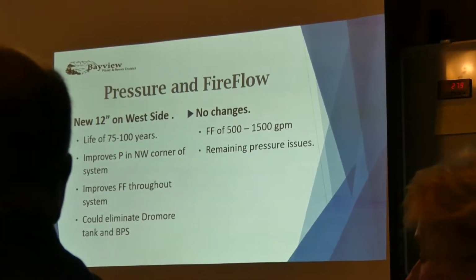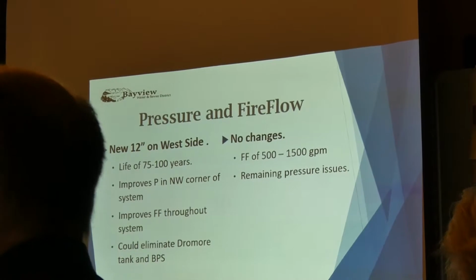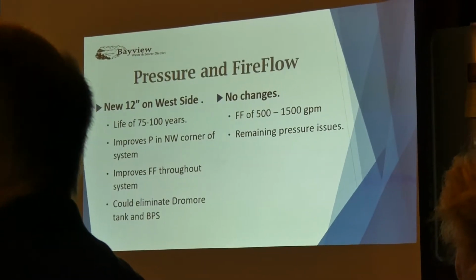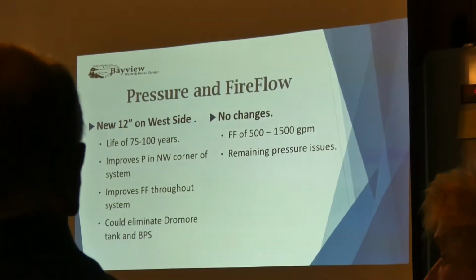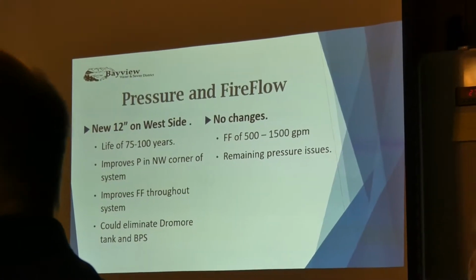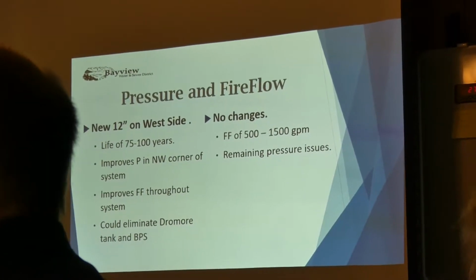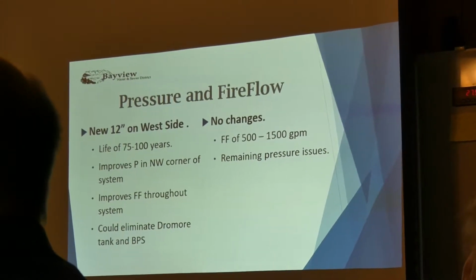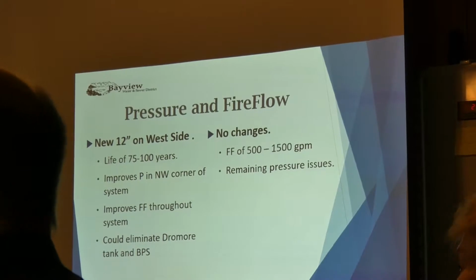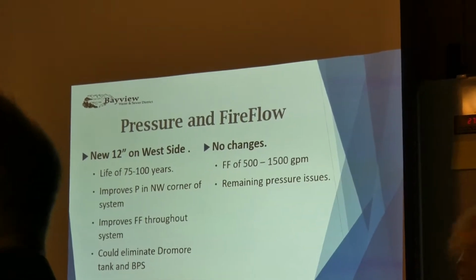And the Drumore tank wasn't just an option, it was a DEQ requirement to increase capacity. Whether we do it with a line that can supply that capacity, or it would take an 11,000 gallon tank and turn it into a 110,000 gallon tank. Exactly. What's the existing size of that pipe now?